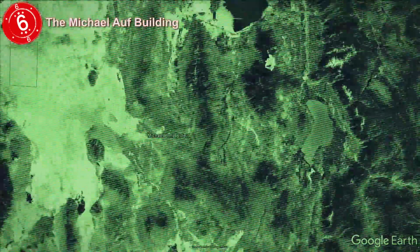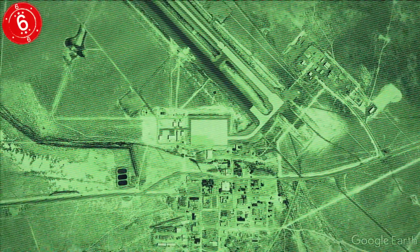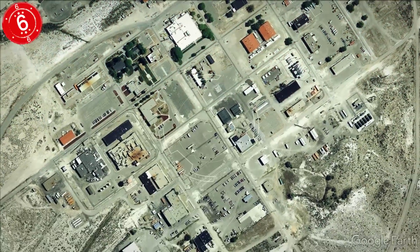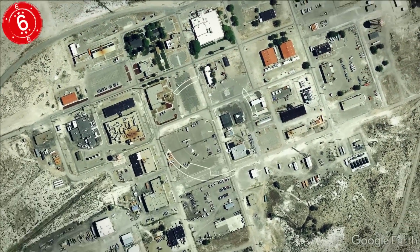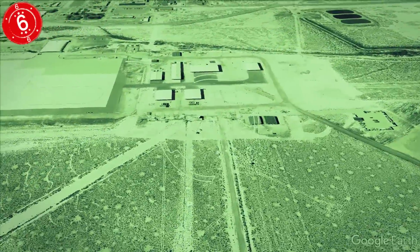Number 6, the Michael Aft Building. We're back to the US and we're back to more supposed military testing facilities. This one, the Michael Aft Building in Utah, is said to be a proving ground for biological and chemical weapon systems, which might explain why the building is whited out on Google Maps. Security nowadays goes beyond locks, chains, and retina scans.